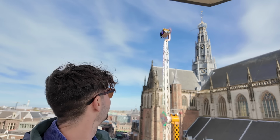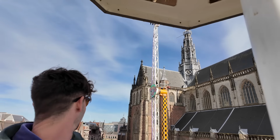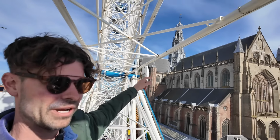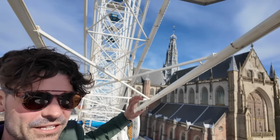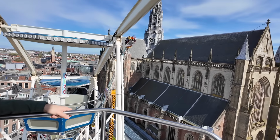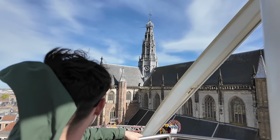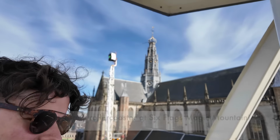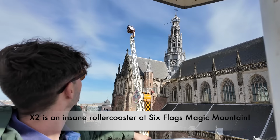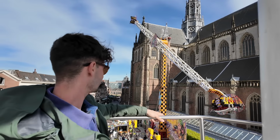Woo-hoo! I think they're waving at us. I think the Hell Raiders, even just being at the top when they're loading, would be really thrilling. Oh my gosh. And it goes higher than the Ferris wheel. It looks like X2, the carnival version. Holy wow. This is amazing.